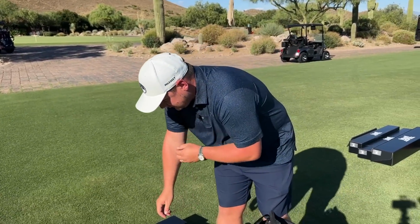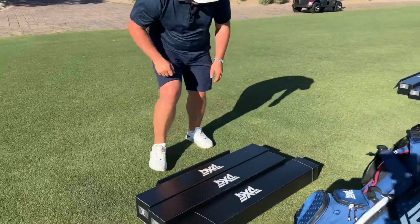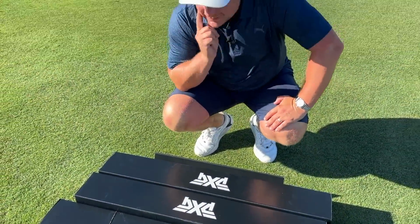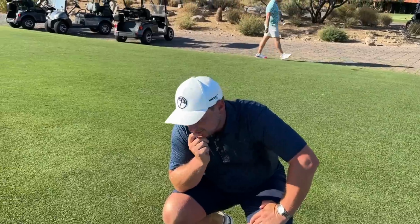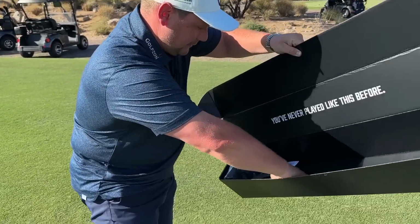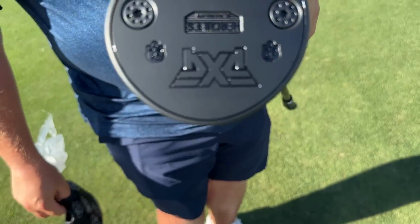Right, what are we filling it with, James? Well, which one first? Big box, little box, cardboard box? I only had an iron and a wedge fitting, so I don't know why there's a big box. Ooh, controversial. We'll open that last. Oh, straight. We've got.